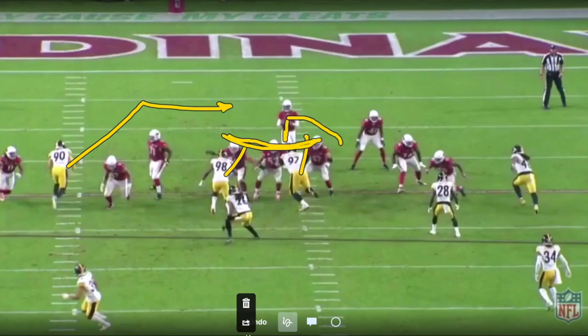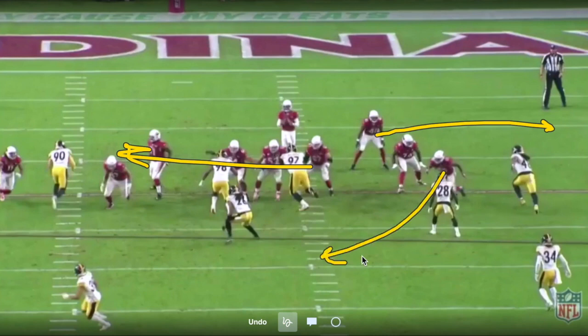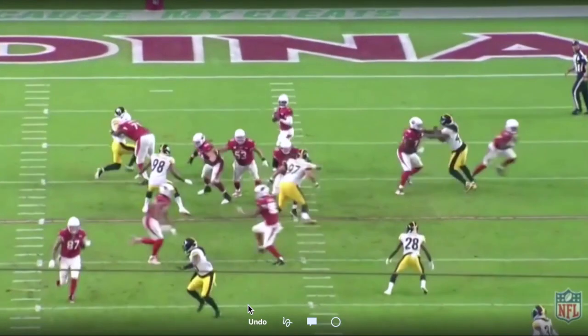Now, what I like about this too, and again, going back to that one-on-one, so you've got all that slide over here. That back is going to check release. You've got the release by the tight end. You basically have empty protection. Again, why that? If you know your opponent and you know you can get an overload and get the slide, now they've got the one-on-one with Dupree. What I like about this is that he can essentially do whatever he wants.